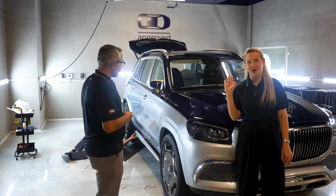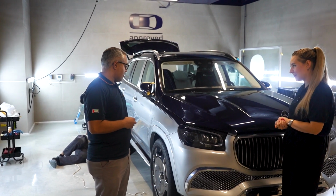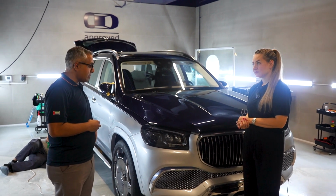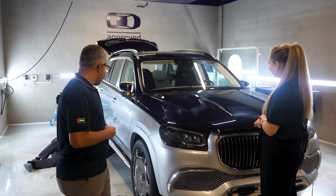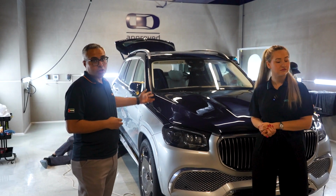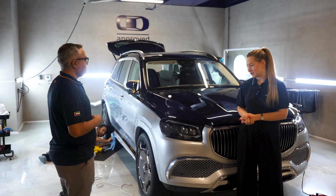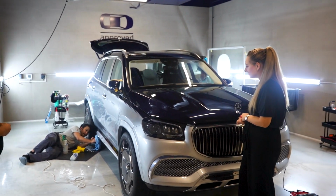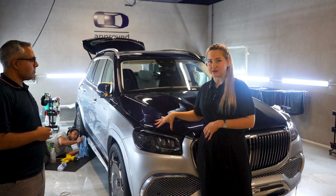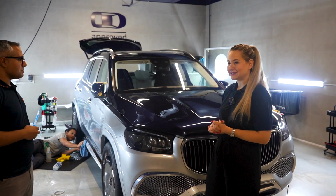Sophie is not usually a part of our detailing section of the video, but what do you think of this GLS Maybach? Lovely, lovely. I always love the GLS, and especially this Maybach. It has really nice specs, and I like the color as well. The interior is awesome. Once we're done with the car, we will show you the interior. Absolutely. This car is absolutely beautiful. I did tell the owner how much I liked it because it's got the combination of the blue and the silver. It's so elegant, but also so mean at the same time, or on the Michael Jackson theme, bad.